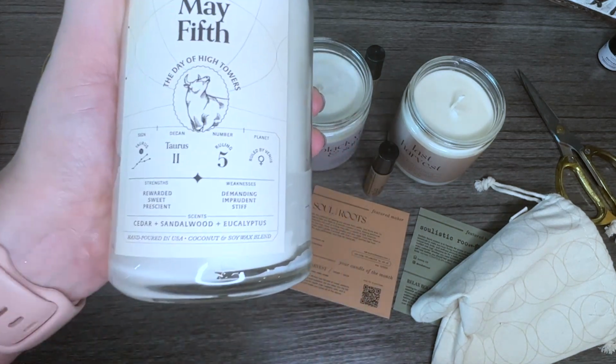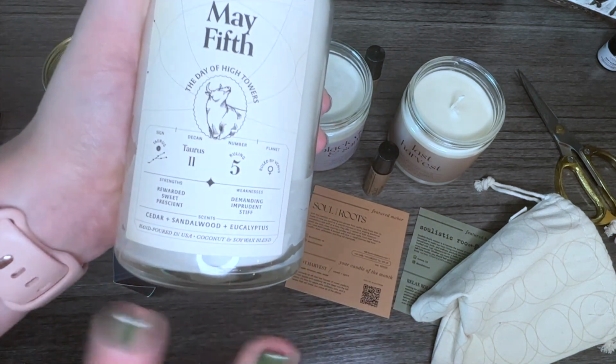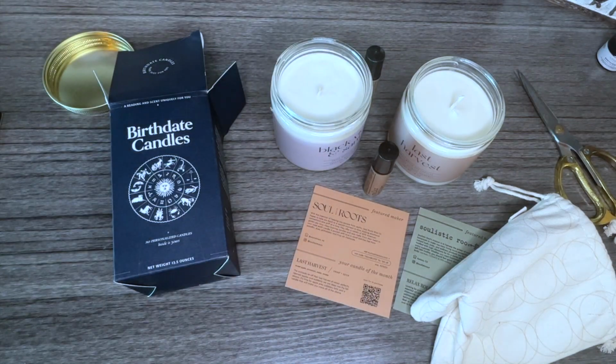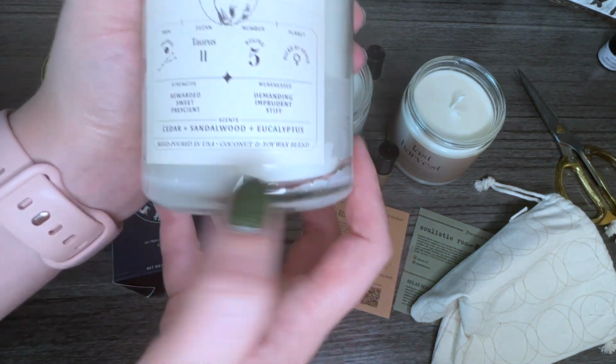You guys, I love these scents so much. I even have a cologne or perfume of eucalyptus and body lotion. Together this is so good. Oh my God, I love it so much. It's made in the US and is a coconut and soy wax blend.